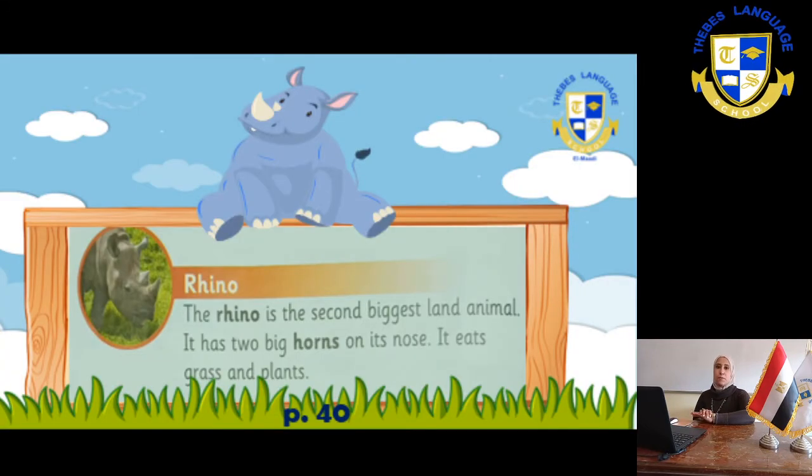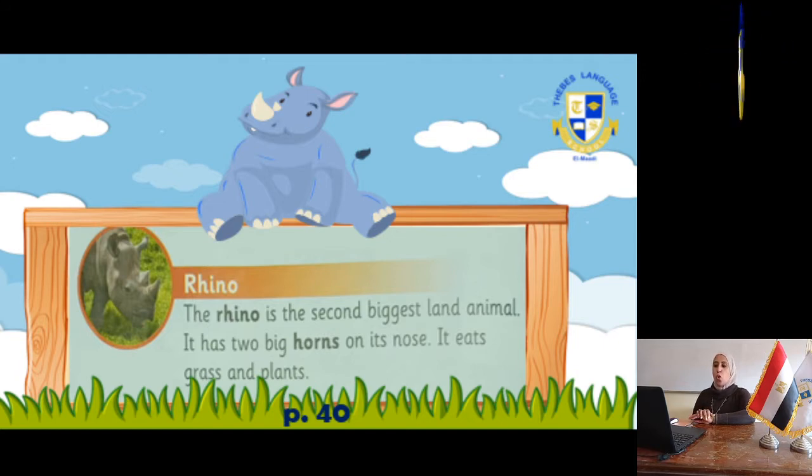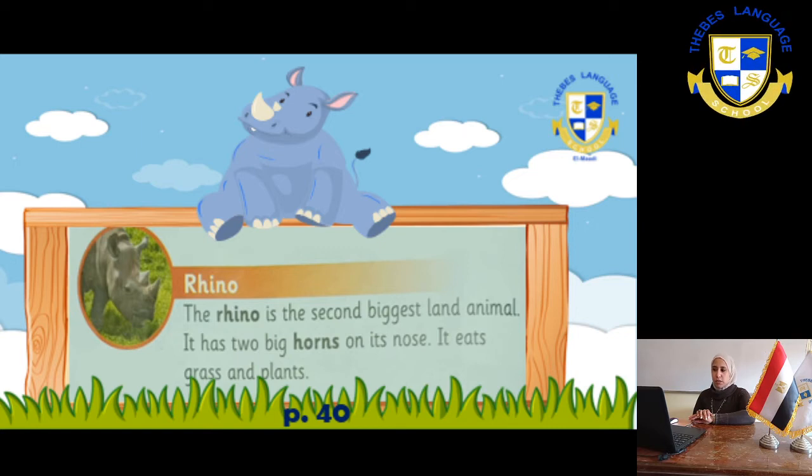The second animal we are going to talk about is the rhino. The rhino is the second biggest land animal. It has 2 horns on its nose. It eats grass and plants.